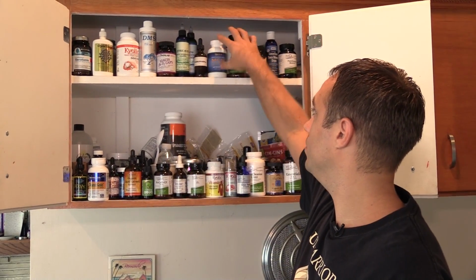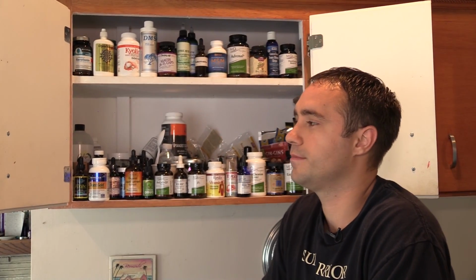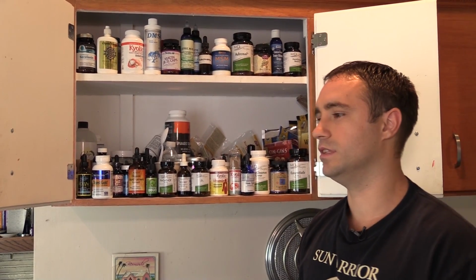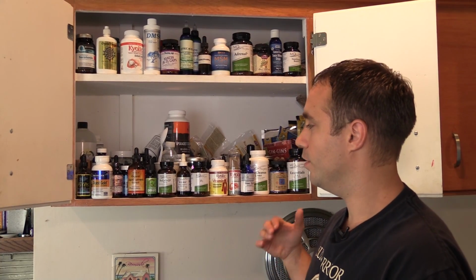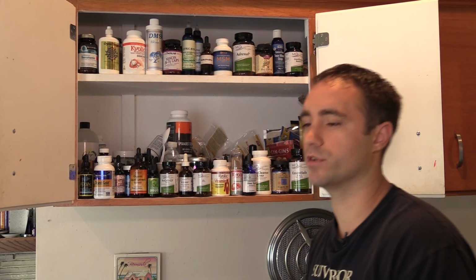MSM is really unique. It stands for methylsulfonylmethane. Don't worry about that. You don't need to know it, but it's really good for your hair, skin, nails, liver detoxification. It helps detox bad estrogens, break down bad calcium. So it's really good, but it also works synergistically with other things. It helps deliver the nutrients into the body better. So it's good to take before a smoothie or something that's packed full of superfood powders, which we're going to get to in a second.